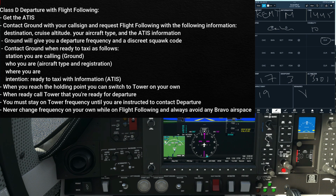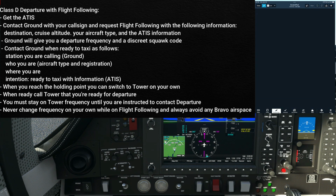I'm going to go ahead now and grab flight following. To grab flight following, the station you're calling is going to be ground, from the Delta airspace, say who you are, and then say you want flight following to San Bernardino. So write that down.